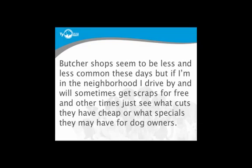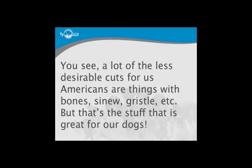But anyways, great shops. Butcher shops seem to be less and less common these days, but if I'm in the neighborhood, I drive by and will sometimes get scraps for free, and other times just see what cuts they have cheap or what specials they may have for dog owners. You see a lot of the less desirable cuts for us Americans, and I don't know where you're watching this, you might not be in America. But a lot of the less desirable cuts are things with bones, sinew, gristle, etc. That's stuff that's great for our dogs.